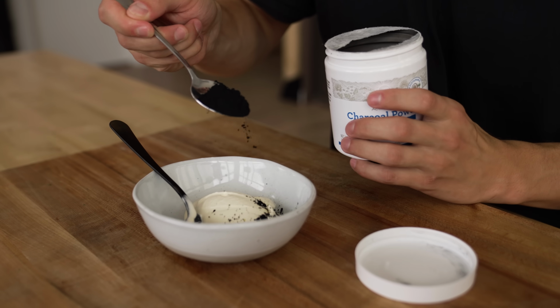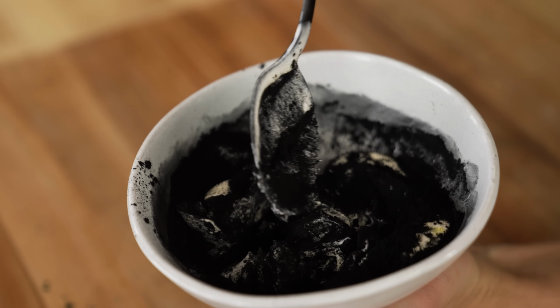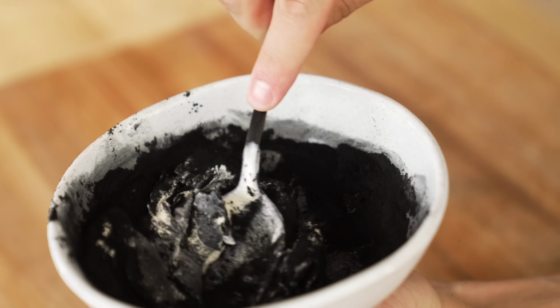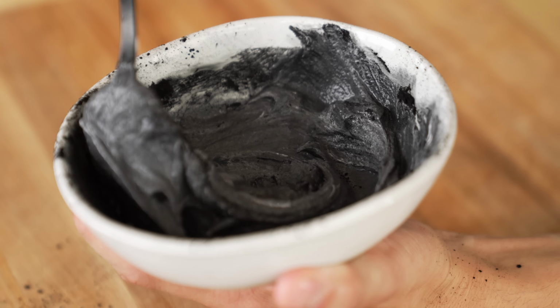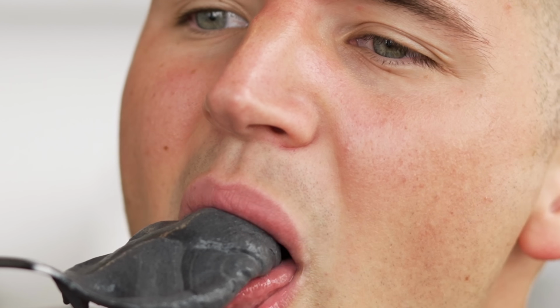Next up, this is a weird trend all over the place, but I'm going into my bowl with some charcoal powder. From first glance, it looks amazing, almost like a cookies and cream. And lately I've been seeing this all over the place, especially with soft serve ice cream at different places. If I'm being completely honest, the color is really, really appealing to me. It's almost a really unique gray color. But why do people eat charcoal ice cream? Let's see if we can figure that out.